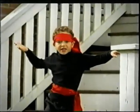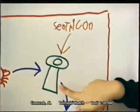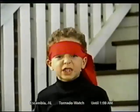The termite is very sneaky, but no match for our superior weapon, Sentricon. Here's how it works. The termites attack the Sentricon station, exposing themselves to an agent that targets their underground colony, where it goes all ninja on them.